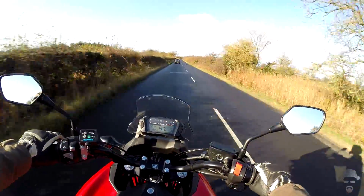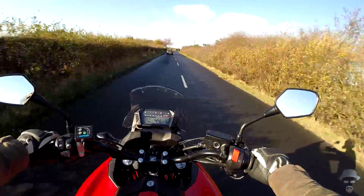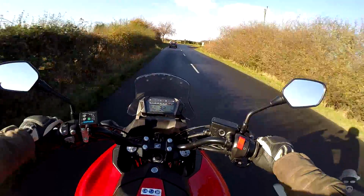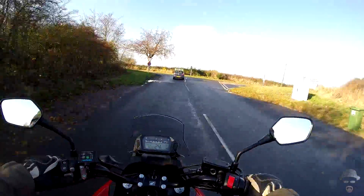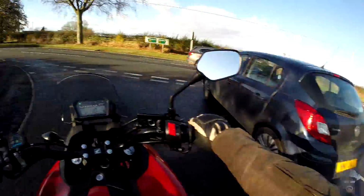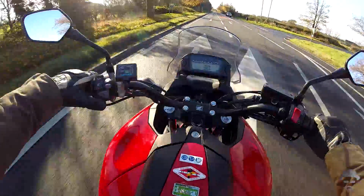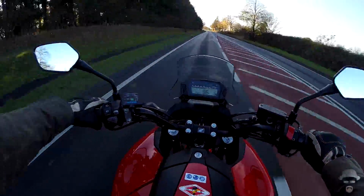The seat, I'm not entirely sure what kind of material they use to cover this seat, but it's very, very slippy. And if you hammer on the brakes, which, to be completely honest, I tend to do on bikes like this, you'll go sliding forward into the tank. Which isn't a good thing when you're a gentleman.